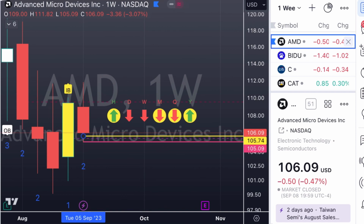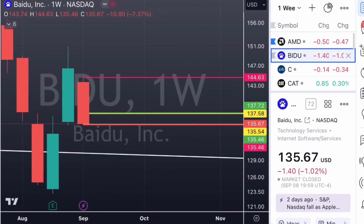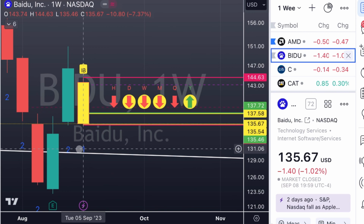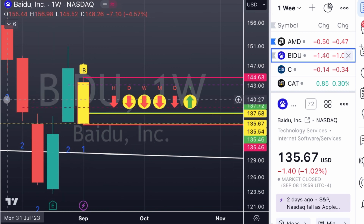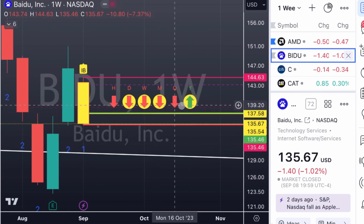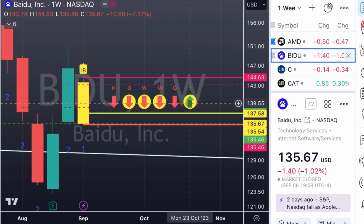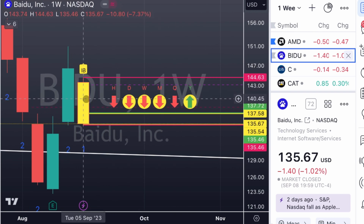Let's move on to BIDU. BIDU, okay, we have an inside bar. So the inside bars are the 1 bars. You see these candlestick numbers. That's part of my indicator that I've created for you guys, as is this time frame continuity that's pointing all to the downside outside of the year. So that is part of the indicator.